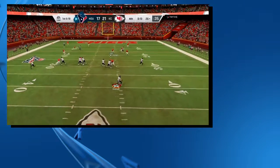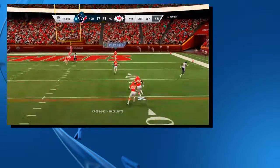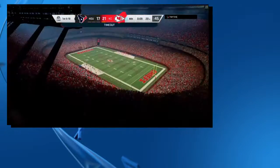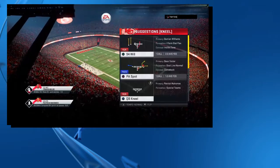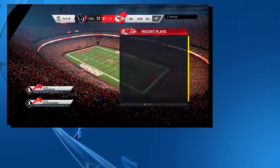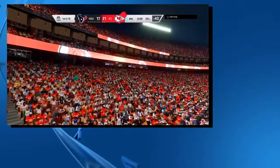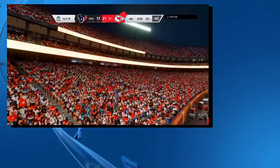Now Watson, rolling to his right. Now a desperation. And, oh, a crusher there as it's intercepted. Picked off by Bashaun Breeland. And with just inside of 10 seconds to go, they'll burn their final timeout. 9 seconds left.